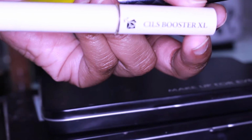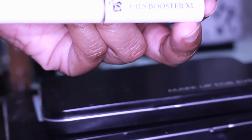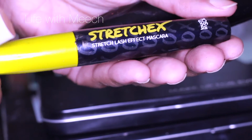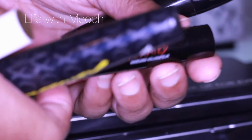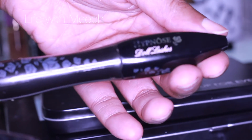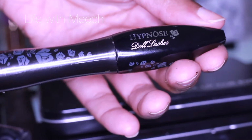For my eyelashes, I use my Lancome Cils Booster to try to get some help for these baby lashes. My Stretch X mascara, this Smashbox X-rated mascara, and this Lancome Hypnose Doll Lashes.